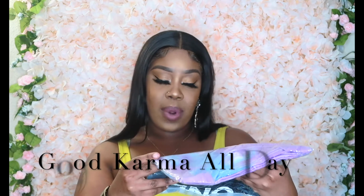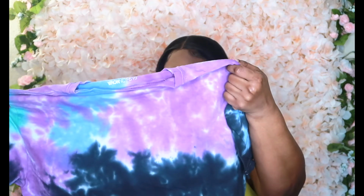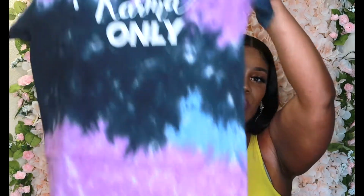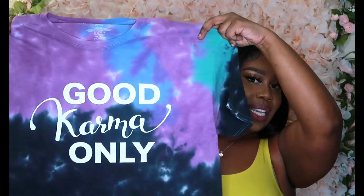And next I have this, the Good Karma All Day Tie-Dye Top. Oh, this is a cute shirt. It's a tie-dye, and it says Good Karma Only. You see this, guys? It's just a regular t-shirt. I can always throw this on with some jeans and some cute little sneakers, or maybe some flats. It's just cute to throw on with some jeans. So this is it, guys.